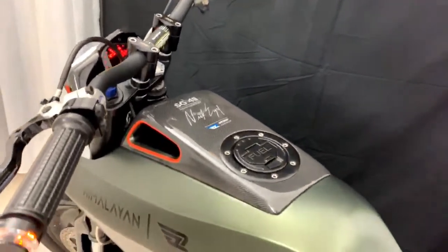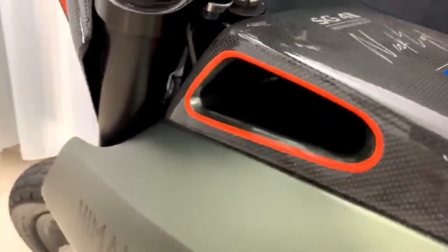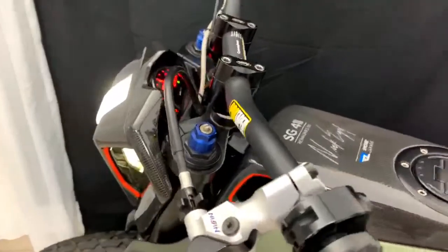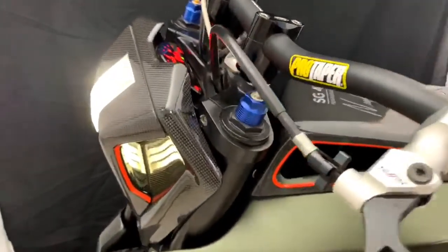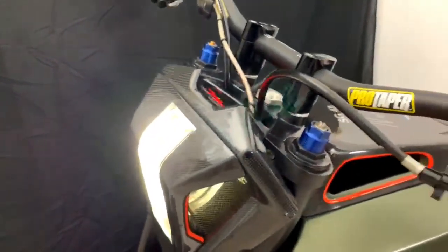Let's see here. You can see there, it's got the little hole inside. That's actually to pull the rope if you had a hard time in the desert or in the forest and you have to put a rope. You could put the rope through that and then have a pull tie for the bike.